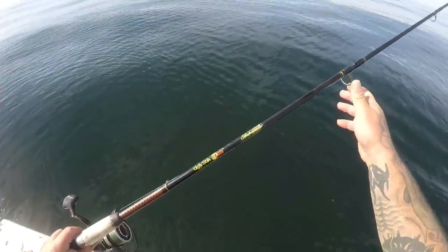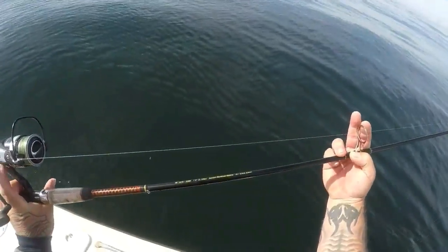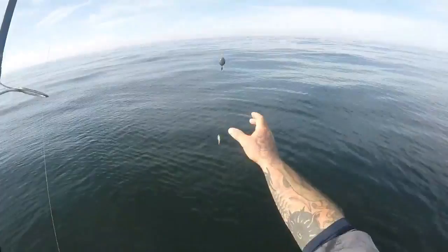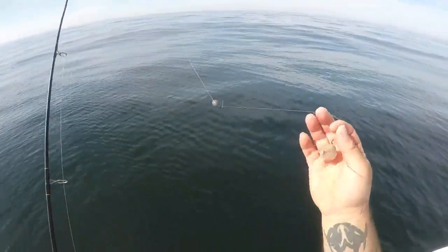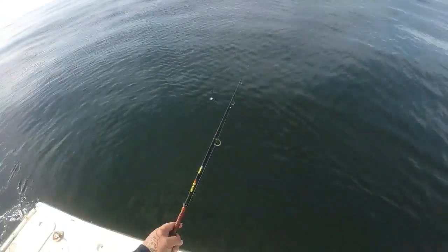All right, guys, I'm just gonna show you what I'm using today. I'm just out here having fun on little reefs. This is an Ugly Stik, 7 foot medium action rod. I got it rigged with a Penn Pursuit 2 4000. I got 30 pound braid on here, just using a simple fish finder rig, little weight, about a 1.5 ounce weight, little swivel, about 18 inches of 20 pound leader, and a little hook, and we're just using little pieces of shrimp, and we're having a ball.